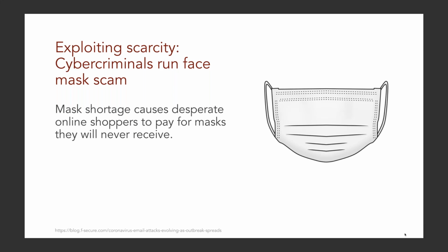Causes people to go outside the normal swim lanes of where they would shop and trustfully provide their credit card info. So we're seeing a number of scams where desperate online shoppers are purchasing, quote unquote, face masks. But ultimately, these are just elaborate fronts with a web page and a shopping cart, but they're never really going to receive anything. Nothing will ever get shipped to them.